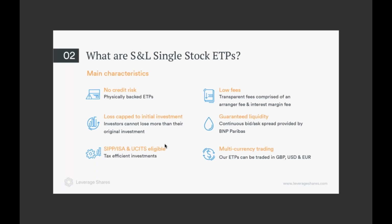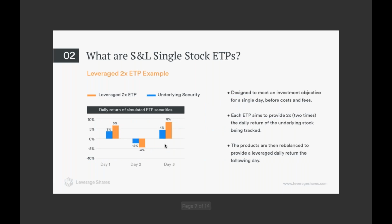And last but not least, multi-currency trading. As we already know, a lot of investors just don't want to exchange the deposited cash in their brokerage accounts into other currencies. Well, they don't have to. All of our ETPs are available for trading on the LSE in US dollars, in sterling, and also in euros. Okay, moving on.